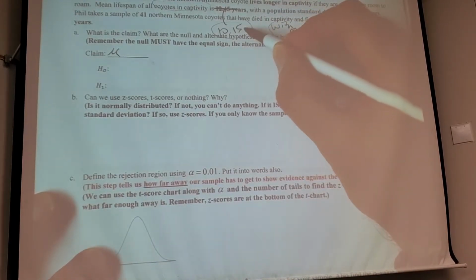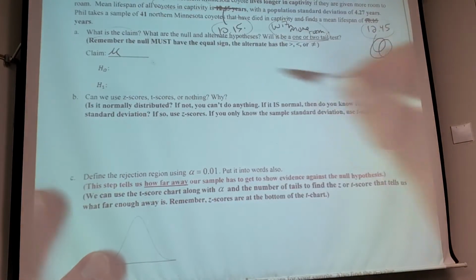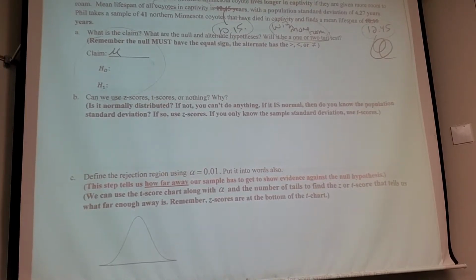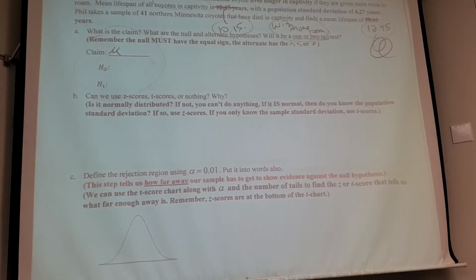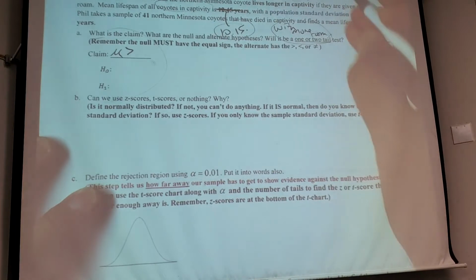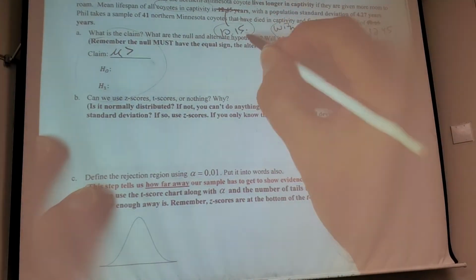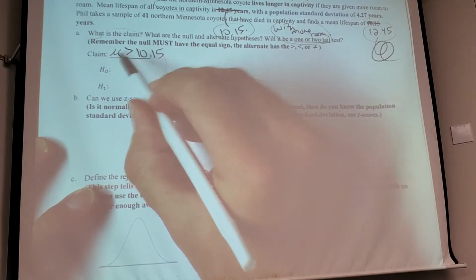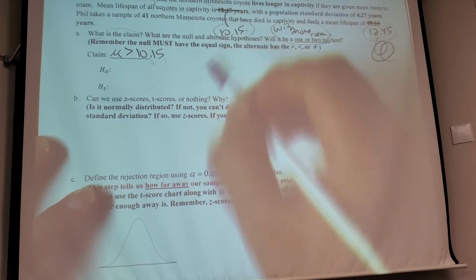10.15. The number that will never show up in the hypotheses is anything to do with the sample, right? Why are we doing the test in the first place? Because somebody, or me or somebody, has a belief: I claim this, I think this. I have to have that first, and then I go take a sample. All right, so longer, in math terms, what's that? Greater. Greater than what? 10.15. So we think that if you give them more room to roam, they live longer than, greater than, what the others do, everybody does in captivity, period.